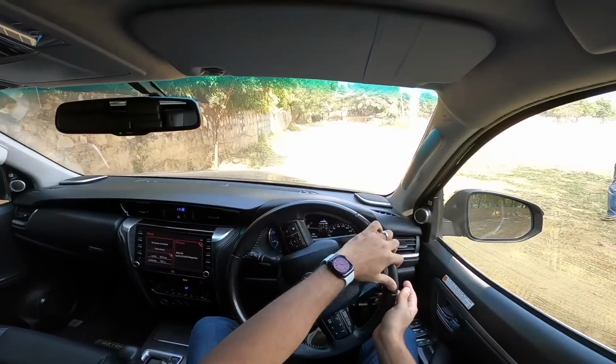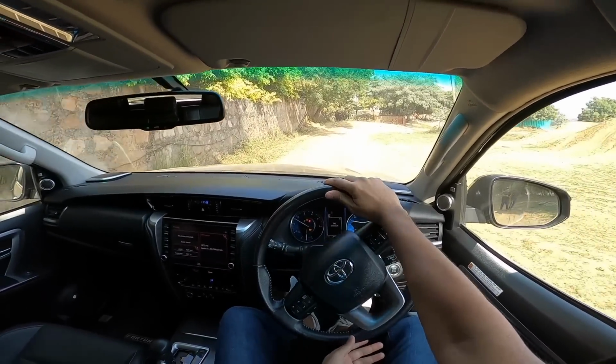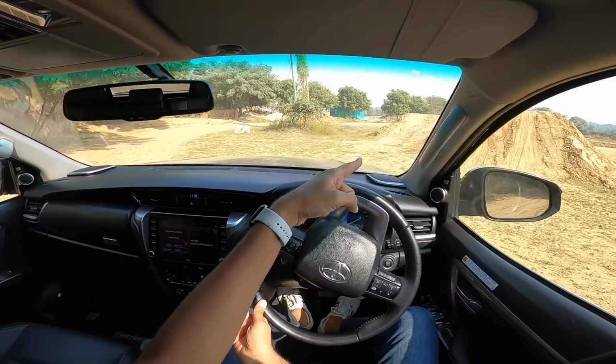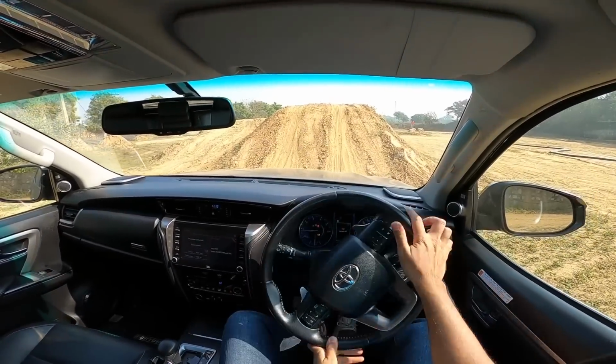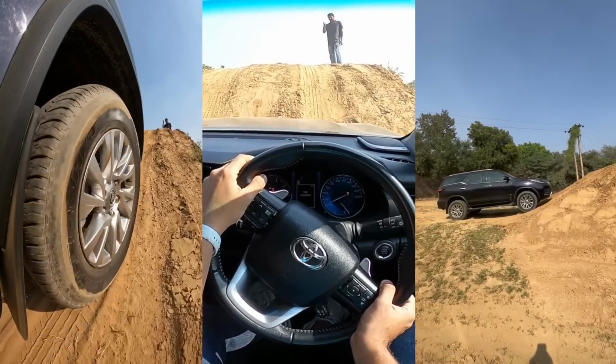So next up is something which is extreme. Okay, we're going to be probably testing the breakover angle. No, we're not going to go on the left one because there isn't much space to stop. Here there is. So yeah, 4 low, no problem. Keep the momentum and we will just manage that easily. And now is the incline test.